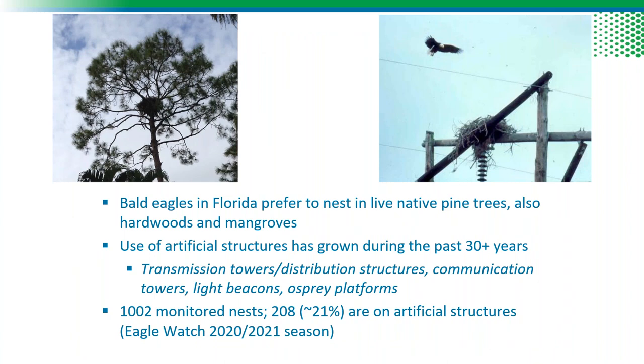Now, bald eagles in Florida prefer to nest in live pines, but they'll also nest in hardwoods and mangroves. Artificial structure use has grown significantly over the past 30 years: transmission towers, distribution structures, communication towers, light beacons, osprey platforms. Eagle Watch data from the 2020-2021 season: they monitored 1,002 nests. Out of that, 208, so approximately 21%, were on artificial structures.